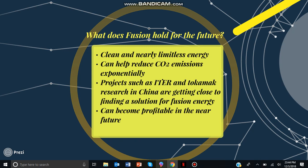What do I mean by clean? I mean that it produces basically no radioactive or toxic residue, and because of this, it can help reduce carbon dioxide emissions exponentially. Once an effective way to produce fusion energy is produced and mainstreamed, our need for fossil fuels can be discarded in most settings. Projects such as the ITER and tokamak research in China are getting close to finding a solution for effective fusion energy. They speculate that by 2029 we will have an effective fusion reactor up and running and producing energy. It can become profitable in the near future, in other words.